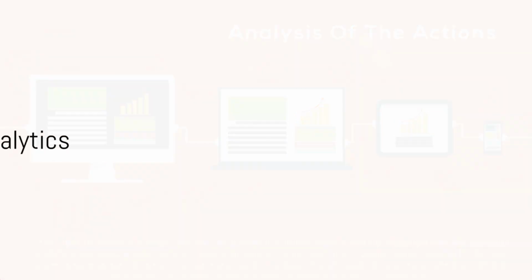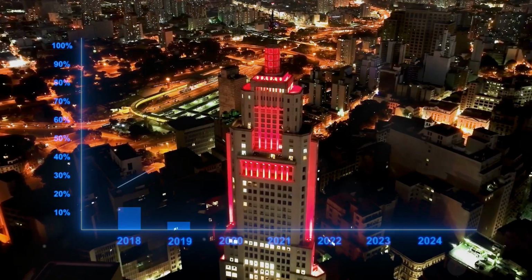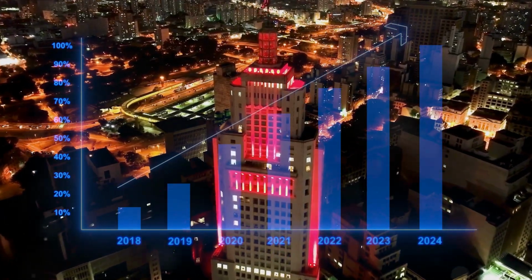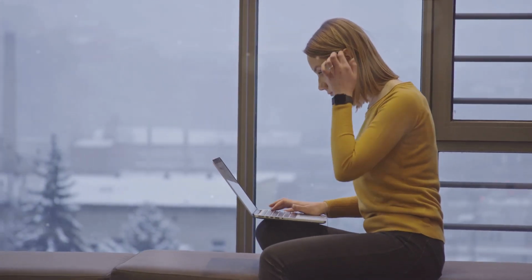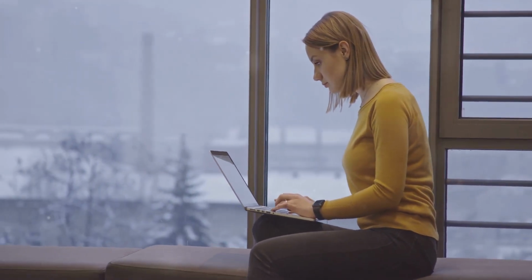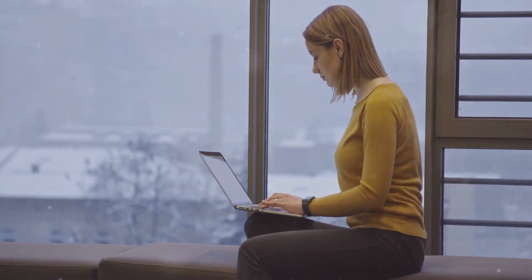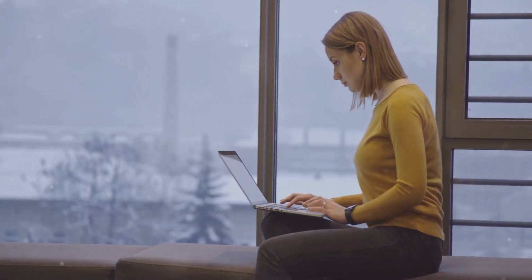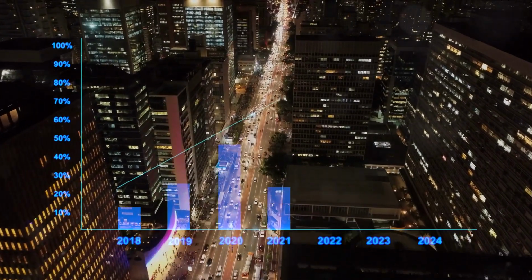Our fourth tool is a must-have for any digital marketer, Google Analytics. This robust platform is the key to unlocking the secrets of your website's performance. It allows you to dive deep into the behavior of your site visitors, providing a wealth of information that is vital for effective digital marketing. One of the standout features of Google Analytics is its real-time analytics, which lets you monitor activity on your site as it happens. It's like having a bird's-eye view on your digital landscape, watching every visitor's move.